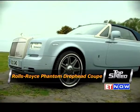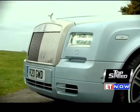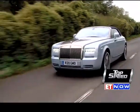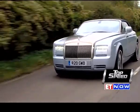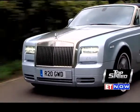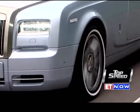The Phantom Drophead Coupe, as the name suggests, is based on the Phantom and was launched in 2007 to provide an option of open-top motoring. The first Drophead Coupe went on sale in the US in the same year and was auctioned for a whopping $2 million, making it the most expensive new car to ever be sold. The Phantom Drophead Coupe is in fact the most expensive Rolls-Royce.